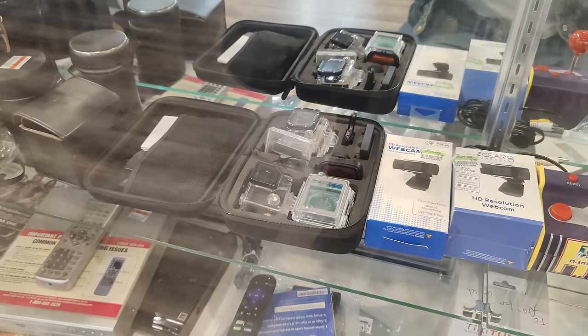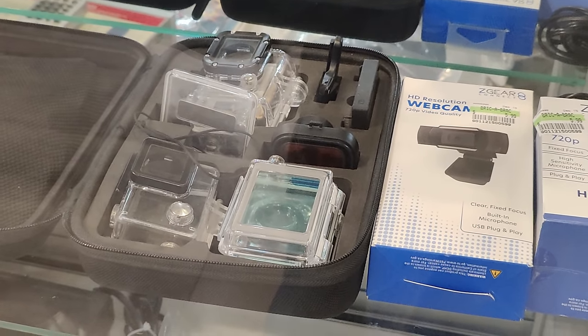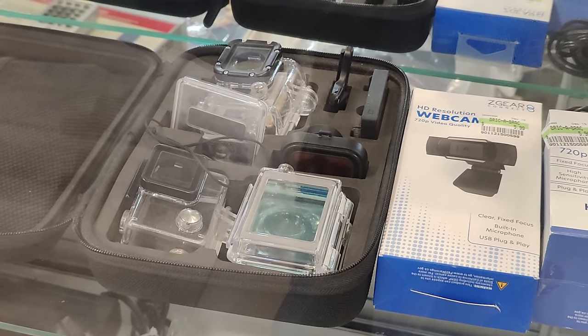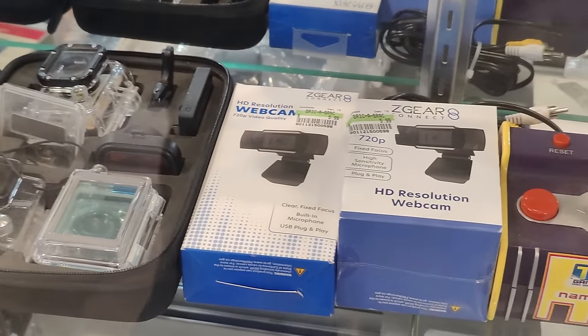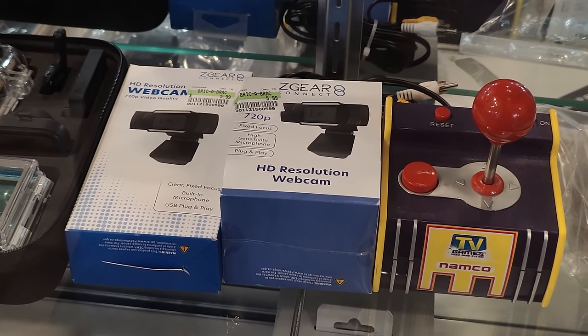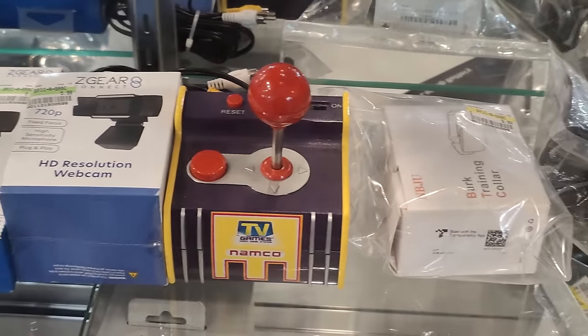So moving on, we naturally have the big box of GoPro accessories. Every single time I go into this thrift store, they have a bunch of GoPro accessories. They're always different ones. I don't think the actual GoPro is in there. Maybe it is. I don't care. It's going to be like a Hero 4. Also, the worst webcams you've ever seen. Those probably look like flip phones from the early 2000s.